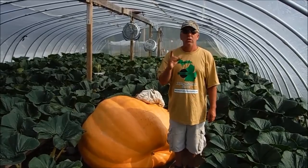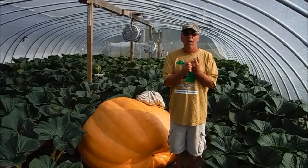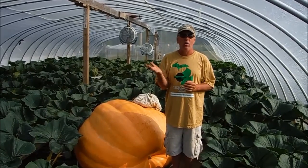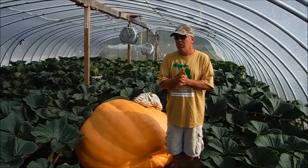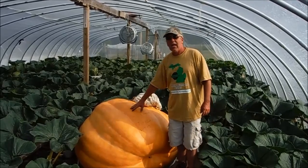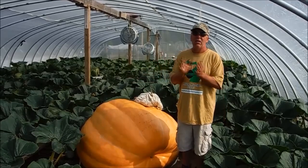One of the things that can slow us down would be a virus. If we contract some kind of virus, you can get it from the cucumber beetle, the mosaic virus, you can get a tobacco virus from tobacco. You smokers beware. Those can slow a plant down. Right now at this point, if we were to get that kind of virus, it could slow this thing down to 5 or 10 pounds a day. So God forbid that happens.